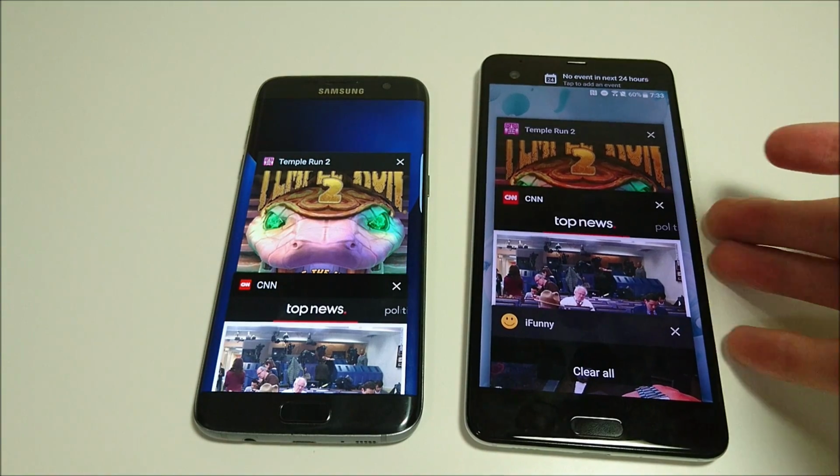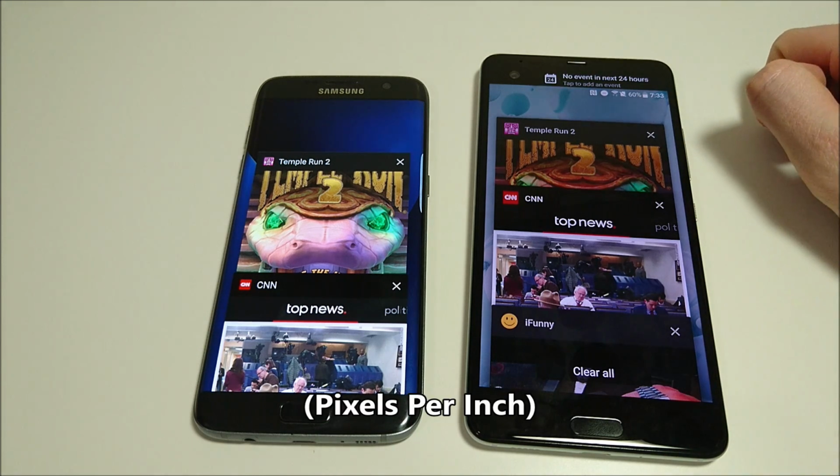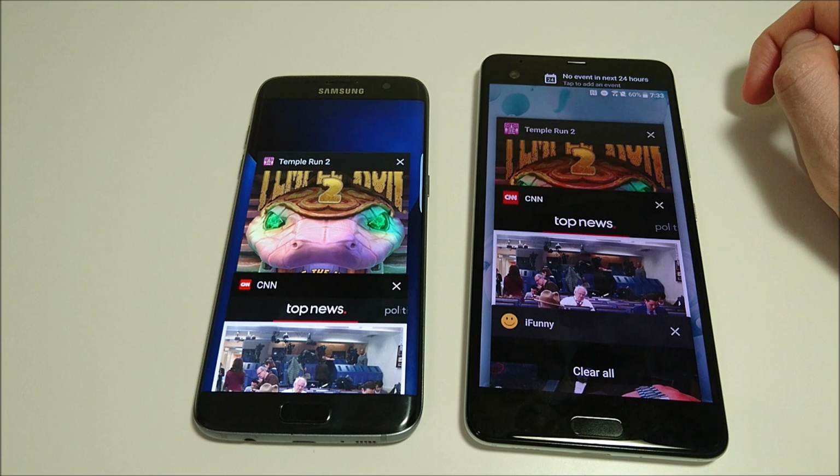And real quick, some more specs. Both these phones have a very high resolution screen, 534 for the Galaxy, 513 for the U Ultra. And I will get the Note 7 in a minute to show you guys a comparison. Front-facing camera is better on the U Ultra, 16 megapixels. On the Galaxy, it's 5. Again, both have rear-facing 12 megapixel cameras.